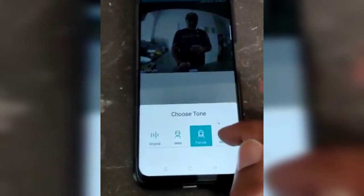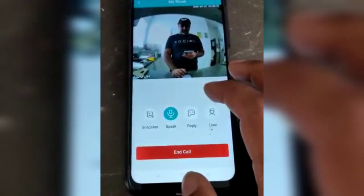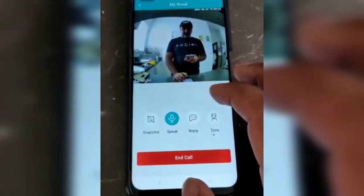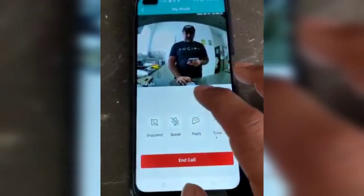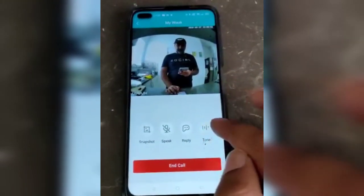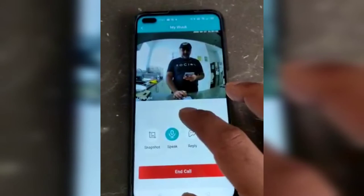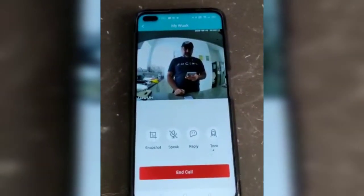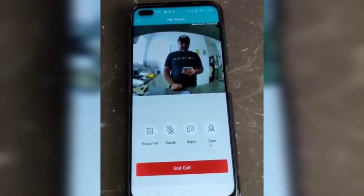Now let me try to do it with a deeper male voice. Hello, mate. Sounded like a robot. Let's try again. Hello, mate. And then let's switch back to my original voice. Hello. That was good as well. And we'll try the female one more time. Hello? So that was me trying to mask my voice, my original one, from trying to be a more of a robotic male or a female in case I don't want the person outside to know my own personal voice.